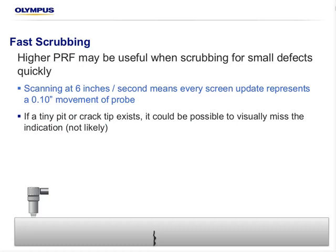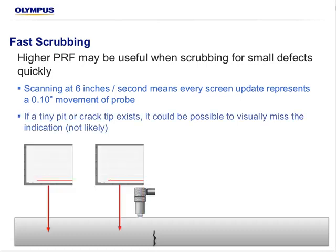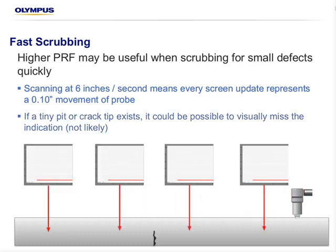Now this is really not likely with manual scrubbing, but this is one of the arguments for having a PRF higher than 60 hertz, so that you don't miss this kind of indication. And this is what we would see. As we scrub across, we'd see that we're only collecting A-scans at certain positions along this plate, and none of them show the indication of the crack here. Of course, realistically, we shouldn't be using a delay line transducer for this particular defect either, but we'll ignore that for the purposes of this webinar.